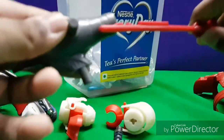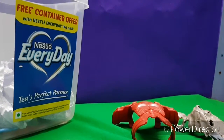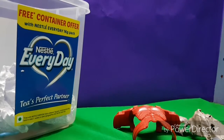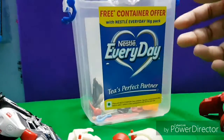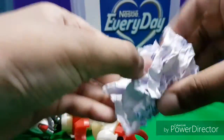Ooh. Let's see how far this goes. Shit. Okay. It got there. There are some paper. Ooh. We got some paper. Because big gases on my paper.